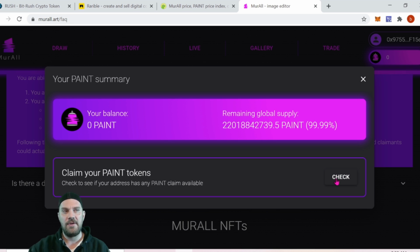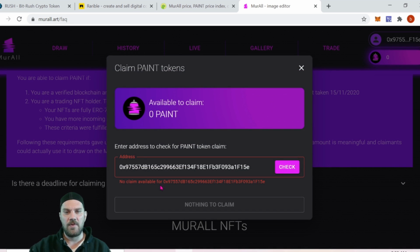So this is where you check. You click check, and it will run your wallet. See, it runs it, and it says no claim available for this address, because this address did not have NFTs within that time. If it was eligible, you would just click claim. Right here it says nothing to claim. It would tell you claim.